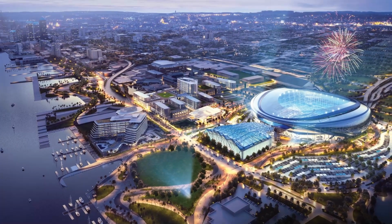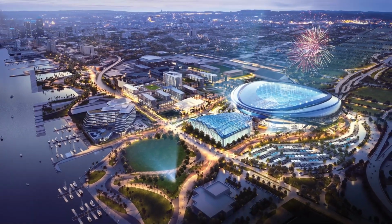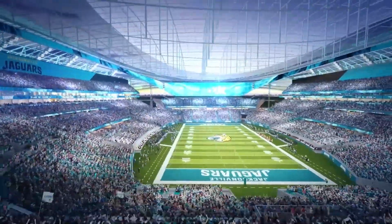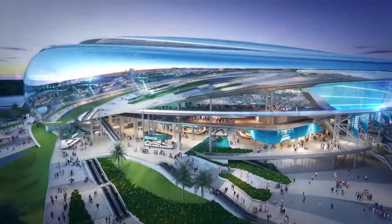So no, this isn't just a stadium upgrade, it's a full-blown transformation of Jacksonville. A decade from now, people won't just be talking about how great this stadium is for football, they'll be talking about how it helped reshape an entire city.